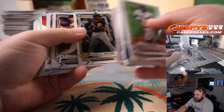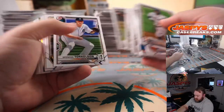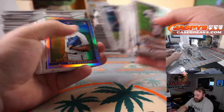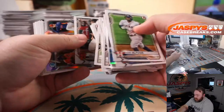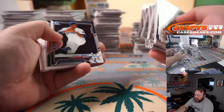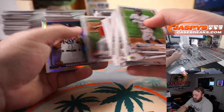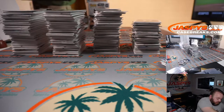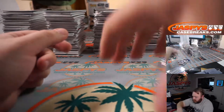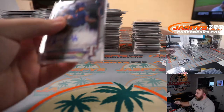Aaron Sabato for the Twins. Zach Veen for the Rockies. Nate Pearson for the Blue Jays. Talent Pipeline for the Astros. Wander Franco for the Rays. That's right, they still only have one out, too.